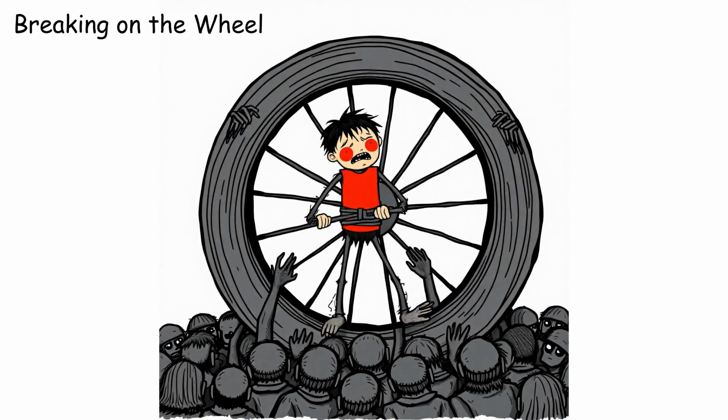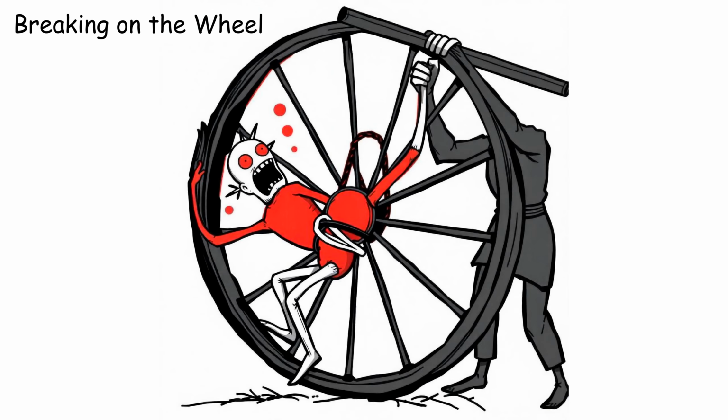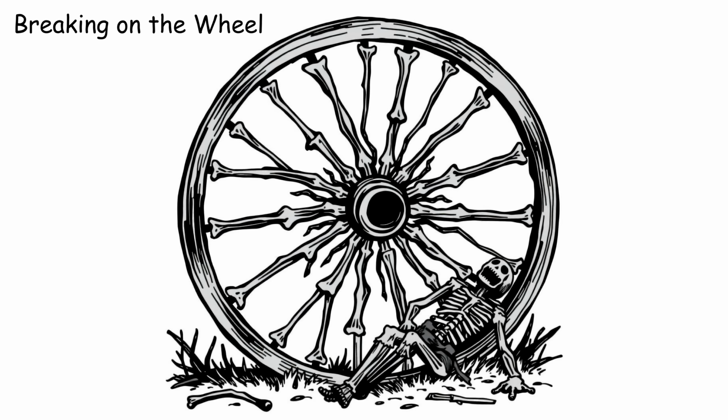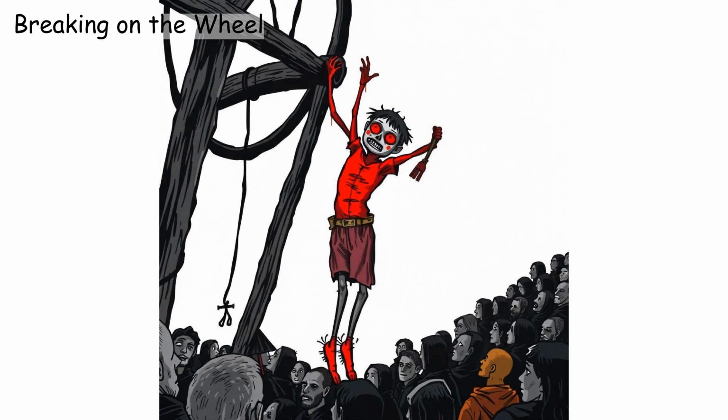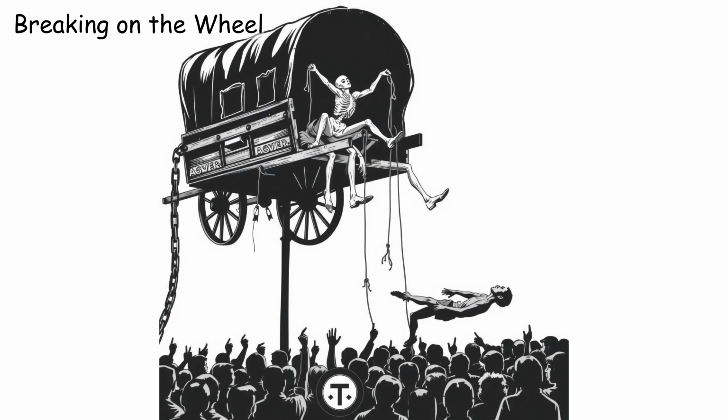Breaking on the wheel. This medieval torture method turned human bodies into living sculptures of agony. Victims were tied to a large wagon wheel while the executioners systematically shattered their limbs with an iron bar. The shattered bones were then woven through the wheel's spokes, creating a grotesque display that could take days to die. Some particularly cruel variations involved elevating the wheel so crowds could watch the victim's slow demise.